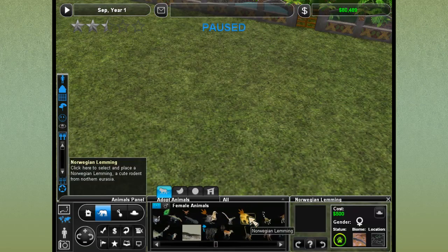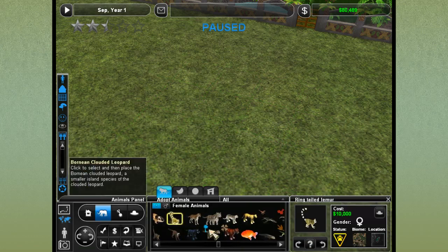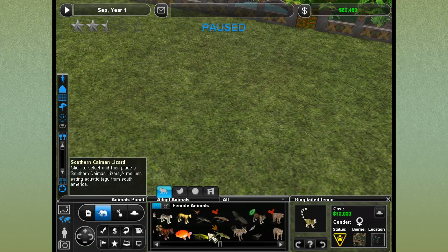The adorable lemming, which we will be adding in. The ringtail lemur. That's another one. See, some of these are islands, but some of them I could see here. So we won't be too finicky. We'll just kind of go with our gut on where we want to send things.